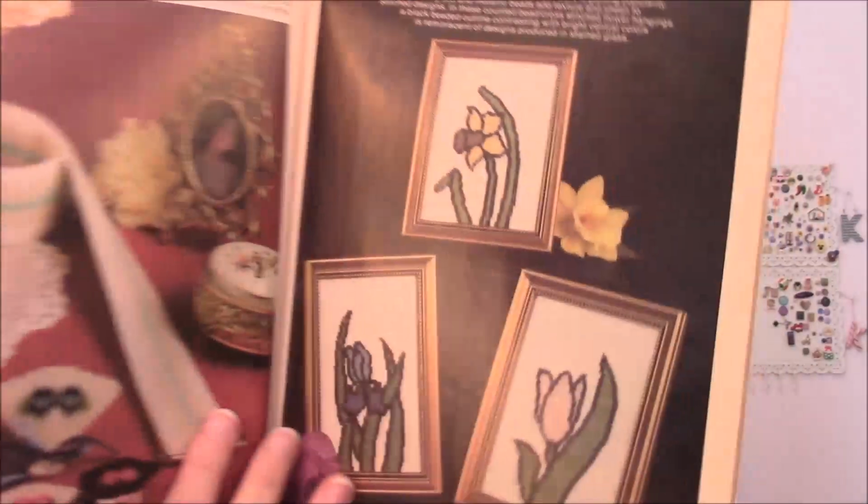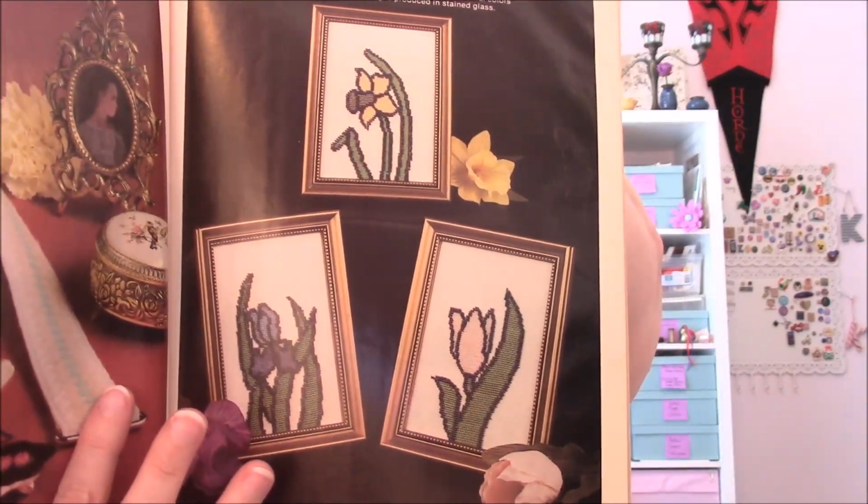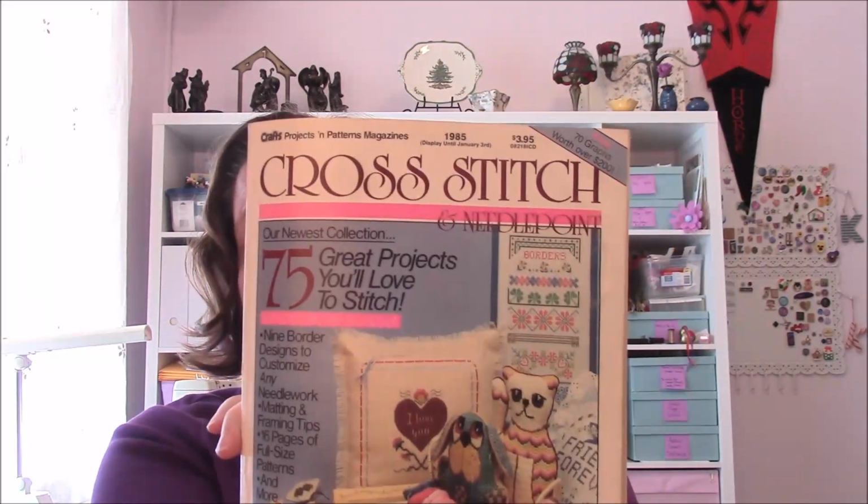Here are these flowers, and they've all been done with beads. I don't know if you guys can see it, but when I look at the picture, I can see that they've all been done with beads. Brides and babies. Aquatic. And then we get into the non-colored patterns and stitching, cross-stitch pattern stuff. Okay. Oops. Let's tuck this back in. It's trying to fall out. So that is Cross Stitch and Needlepoint, Volume 1.